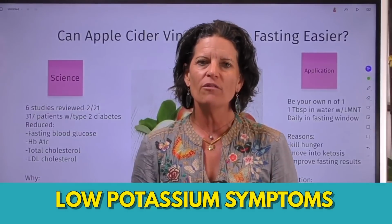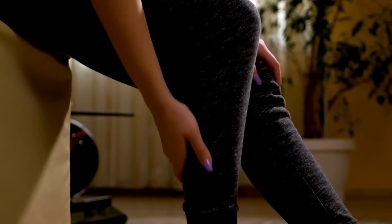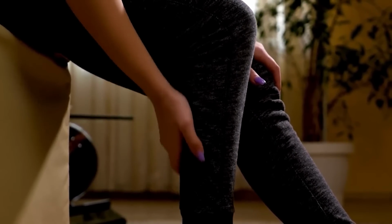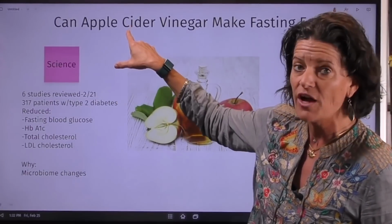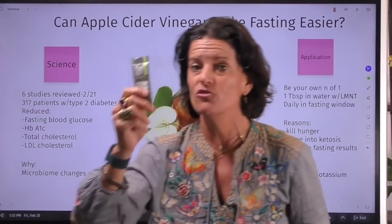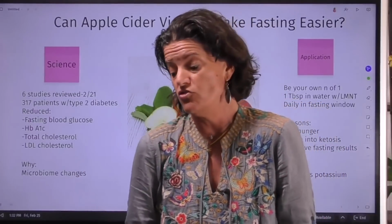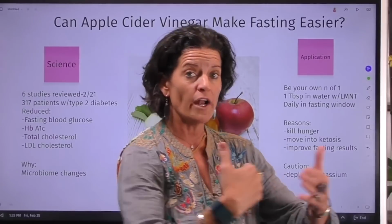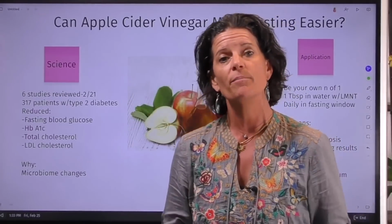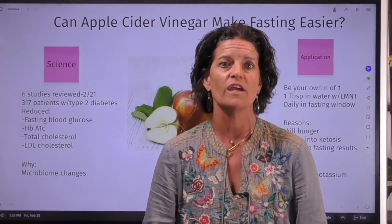But one of the things we know about low potassium, one symptom that a lot of fasters get, is restless legs. So if you know you're already prone to restless legs, you're going to want to make sure you don't do too much apple cider vinegar, or you want to make sure you do it with an element pack, because this has potassium in it. Or if you've had a blood test and you know you're already low in potassium, I really want you to be aware that chronic use of apple cider vinegar could bring potassium levels down, and that ultimately could not be a health benefit for you, whether it's restless legs or a bigger problem.